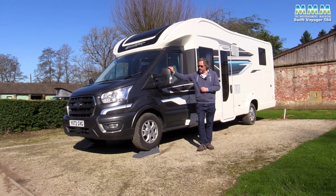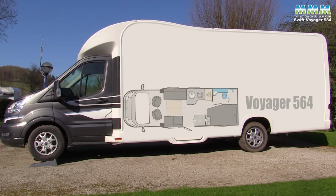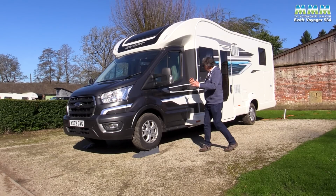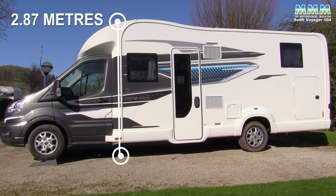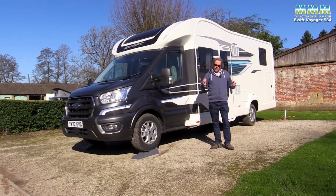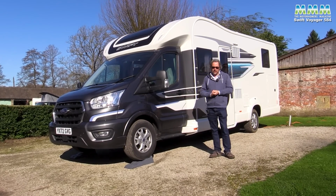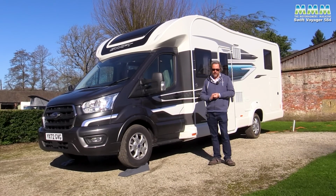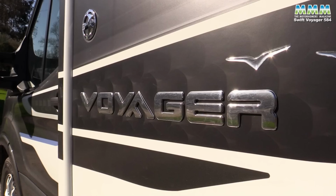There are 4 models in the range. This is the 584, which is the single bed version. There's also a French bed and an island bed model, if you prefer. But this one is 7.85 metres long, 2.87 metres high, and 2.37 metres wide. So it's quite a bit longer than a typical sort of 7.5 metre motorhome in this class, and also just a tad wider. Typically 2.3 to 2.35 is the norm for a coach-built motorhome. As I say, this one's 2.37.